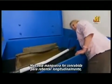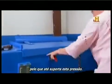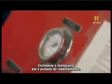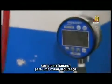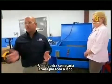But the way this hose is designed to burst, along its seam, it could handle even that. We pump up the hose to the burst pressure, and when the hose bursts, we want it to burst longwise so it's safe like a banana. If it bursts in the cross section, then it can be a loose cannon. You could have hose flying all around.